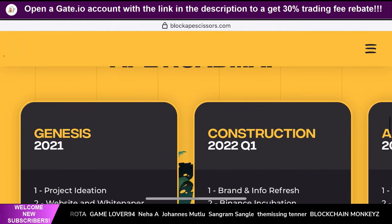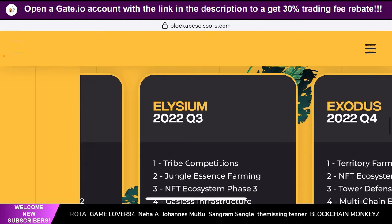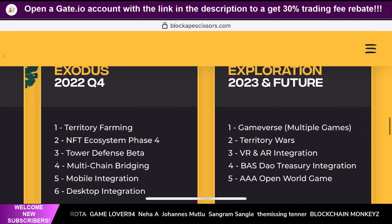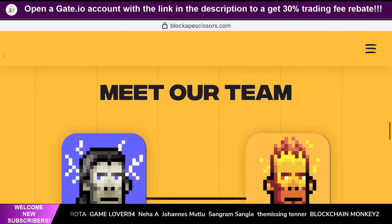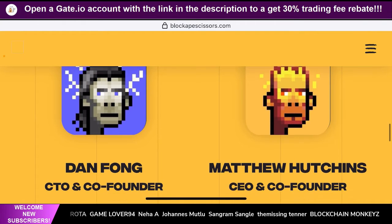So for the ape roadmap, you can go through the roadmap yourself. Currently, they are actually meeting the roadmap requirements pretty cleanly, and they have roadmap information all the way till 2022 and beyond. You can go through that yourself on the website. So if you scroll below, this is their team, right? Clearly, they have profile pictures that resemble CryptoPunks, kind of a modified version of CryptoPunks, which is very interesting.